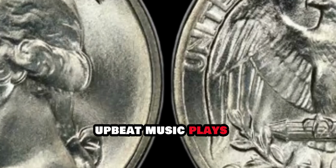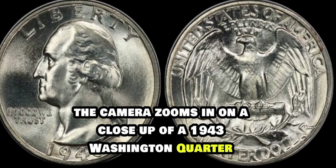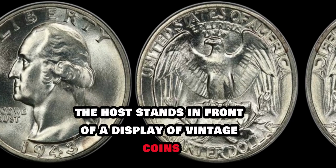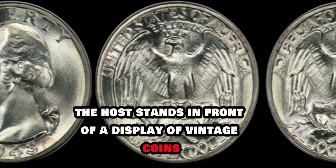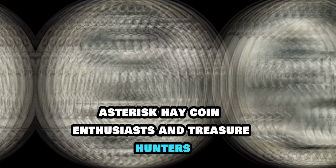Upbeat music plays. The camera zooms in on a close-up of a 1943 Washington quarter, with light reflecting off its surface. The host stands in front of a display of vintage coins. Asterisk, hey coin enthusiasts and treasure hunters.